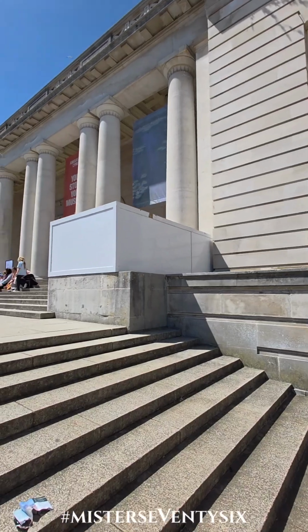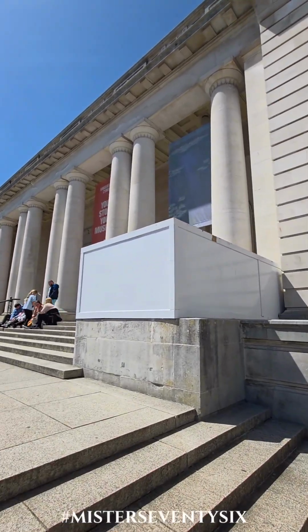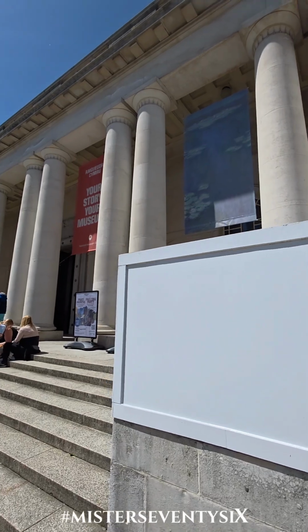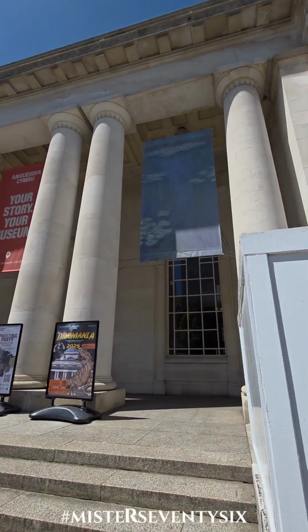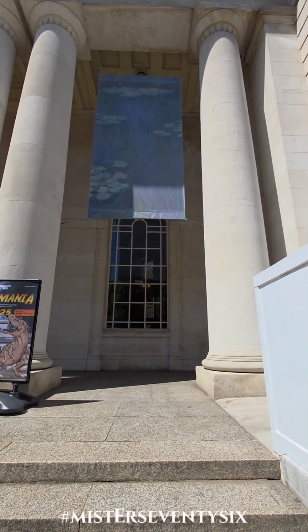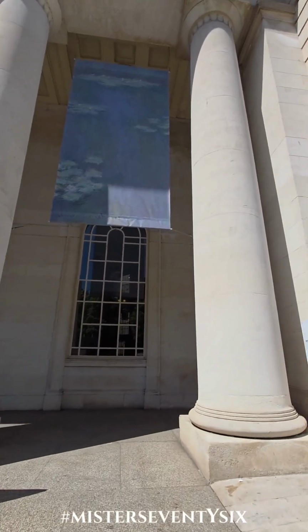Making my way in here up the many steps, and we go up this way. We can have a little look at what we can find. And we are going to stumble on the Claude Monet, which is in here. It's one of my favorite paintings in this place. I got a few of the water lilies.